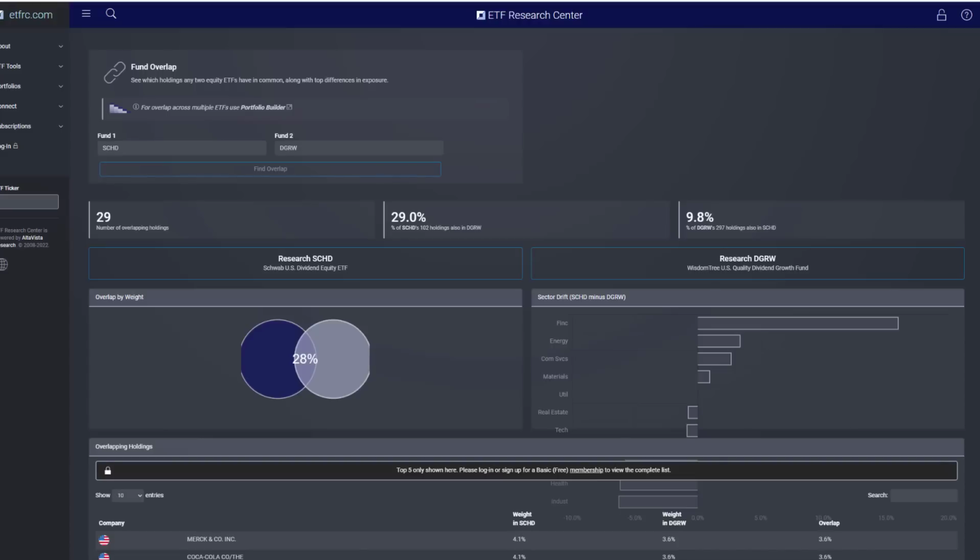All right, now let's compare SCHD with DGRW, and I want to compare first with the fund overlap. I want to see how similar these indexes are. And so to do that, we're going to look at the percentage overlap in the two here. So what I want you to focus on is right here, the overlap by weight. 28% is the fund overlap. So if you were to combine SCHD and DGRW, 28% of the total holdings are going to be overlapped or similar. Okay, that's actually not that bad. It's more different than it is similar.